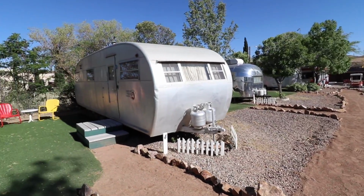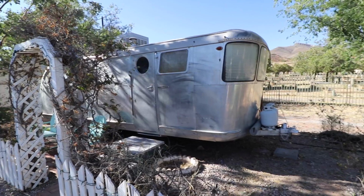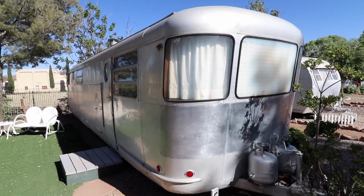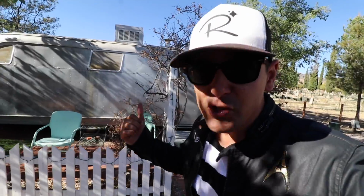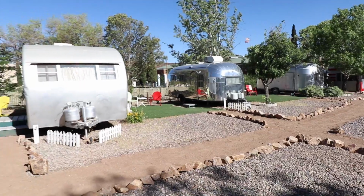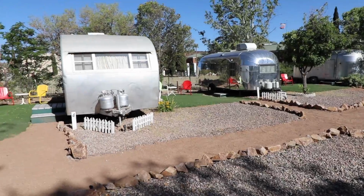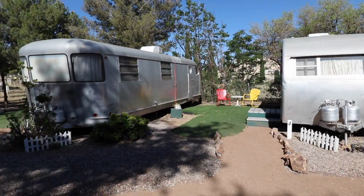Everybody knows about Airstreams, but there's a lot of other vintage stuff here, like this Spartan Tandem, or this thingy over here. All of them rare, retro, vintage trailers, each one completely different on the inside, and many of them with their own little AstroTurf front yards. This is amazing. We're in the middle of the desert, and this is a time machine, not just to another era, but maybe to an era that never really existed. My favorite era of them all, the era of fantasy Americana.